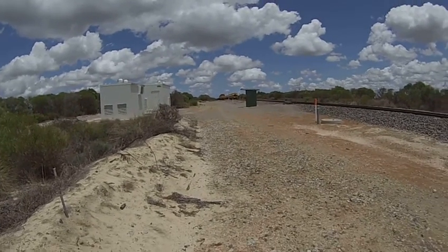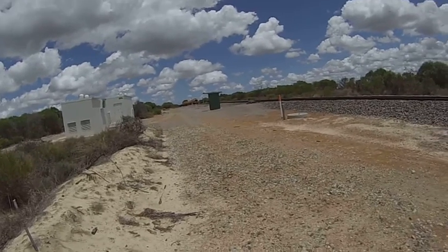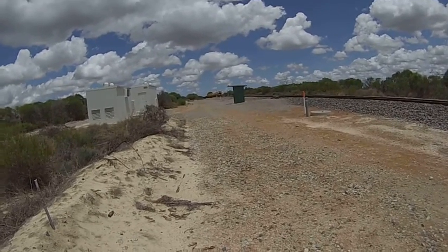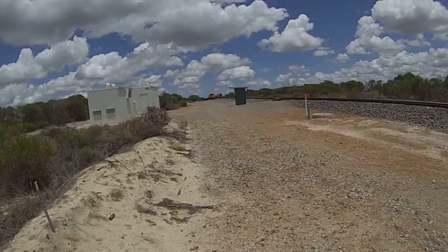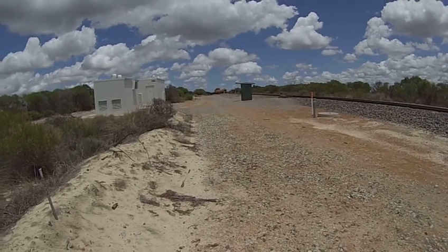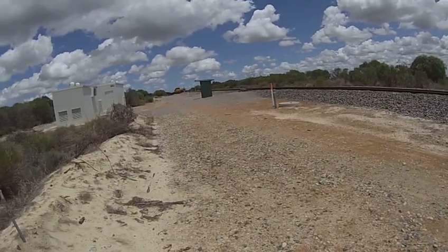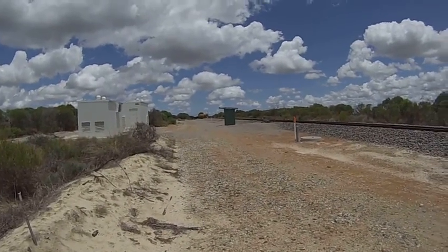Here we are in the Australian Midwest, and just looking at a couple of iron ore trains crossing at one of the passing loops along here. It's between Mullewa and Geraldton, this particular one. We've just had the full train go through. You can see it disappearing into the background there.